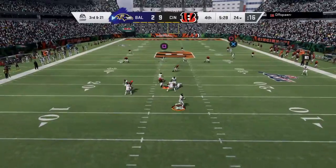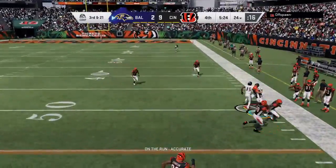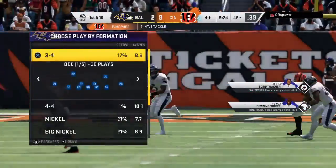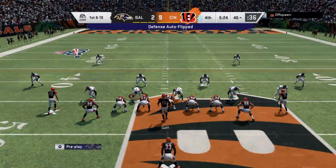To throw, Bridgewater. Flushed out right. And he's going to be intercepted a 3rd time. He's picked off at his own 46. Johnson, the intended target.